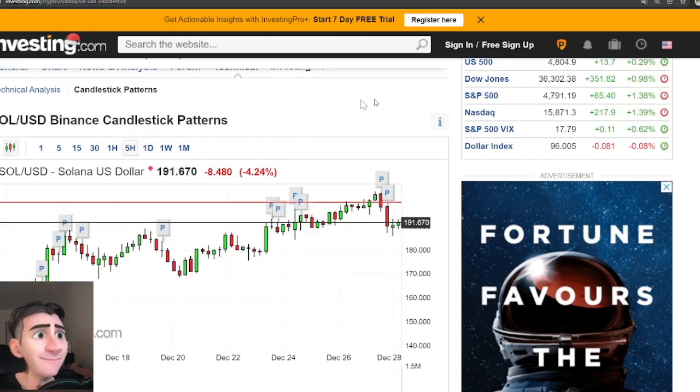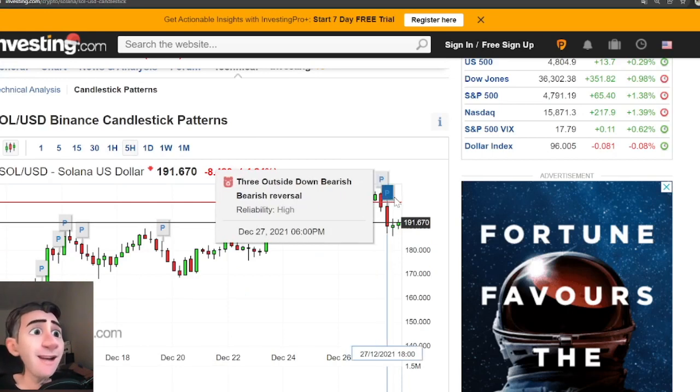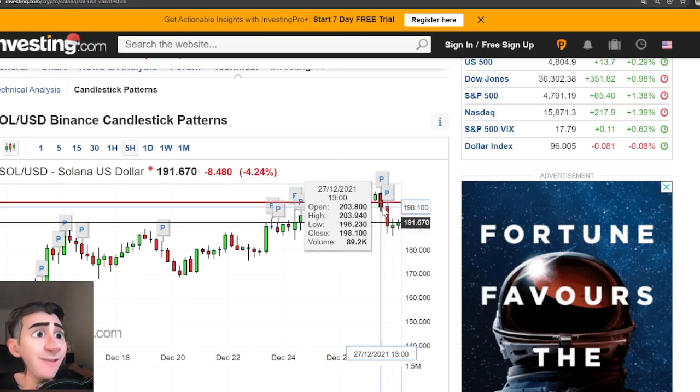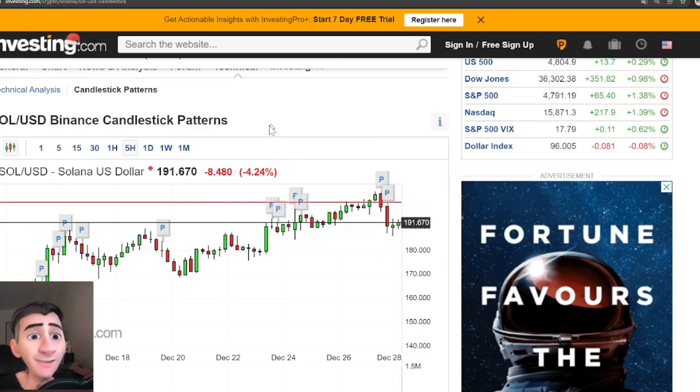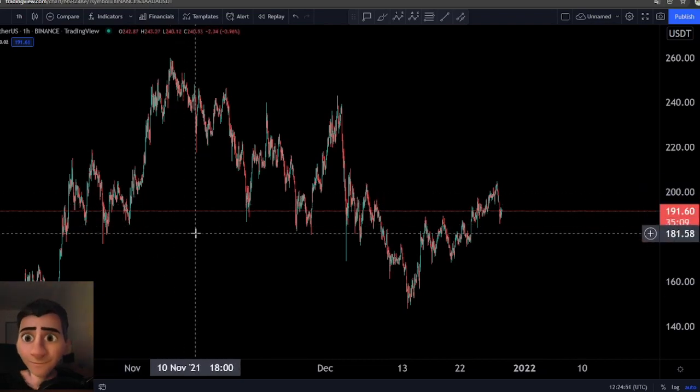Now let's check the 5-hour, and on the 5-hour we also have bad signs here. Bearish engulfing, and here the three outside down, a bearish pattern, a bearish reversal with a high reliability. So attention, guys, this is not so nice for the moment.